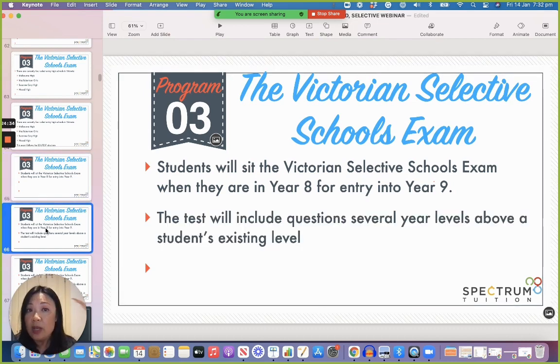Okay, so in terms of the Victorian Selective Schools test as well, the test will include questions that are several years above a student's existing level, and that goes across all these competitive exams. They're not just going to give these places away for free, okay, especially the scholarship exams, because they're often worth, over the life of your child's schooling, sometimes in excess of $120,000 a year, right? So they're going to make it really difficult, and they need to make it competitive. So that's just something to think about.